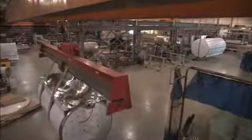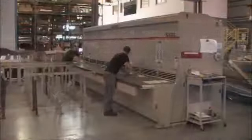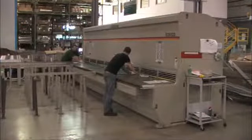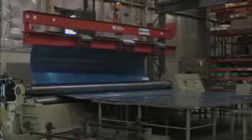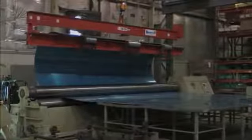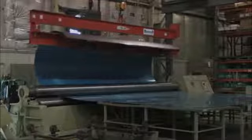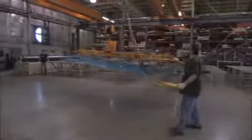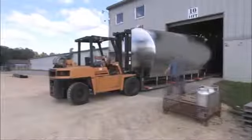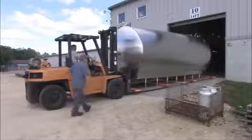We utilize 2 5-ton and 1 7.5-ton overhead cranes, a 20-foot-long metal shear, and a 24-foot-long metal forming press. What's more, we employ modern manufacturing processes such as Kaizen techniques to ensure the most efficient production possible. The process starts with sheets of stainless steel and ends with the highest quality, most reliable tanks in the industry.